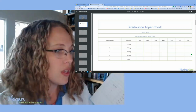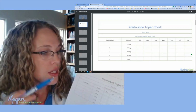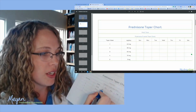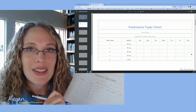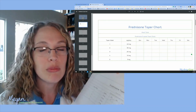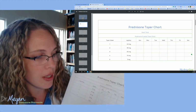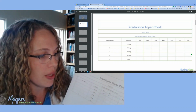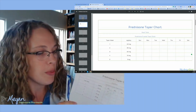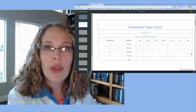So for example, if you had been given 40 milligrams and your doctor said, okay, take 40 milligrams every day for a week. So then you start on Sunday and you just go, okay, I took my Sunday dose. And I always recommend to take it first thing in the morning with some food, but you don't have to. And then on Monday morning, you can say, okay, I did Monday. And then you get through that week and then you start another dose down to 30 milligrams. And that's a typical one, 40, 30, 20, 10, 5.